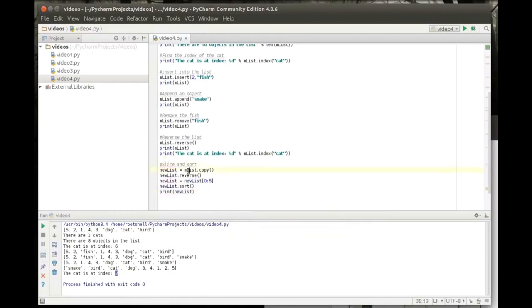So what we're doing is we're taking our existing list, making a copy of it, shoving it into memory as new list. We're taking new list, which is a copy of that, and reversing it. So it'll now be back to this way right here. We're then slicing. We're saying from index 0 to 5, get another list. Now we're taking our new list, slicing it, and adding that new list into that memory. What does that mean exactly? It means we're overwriting that variable. Remember, a variable is something that will change.